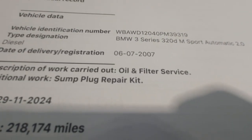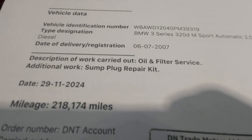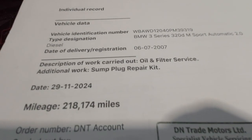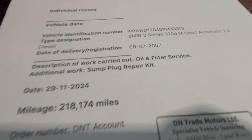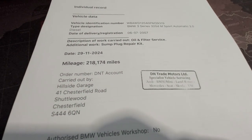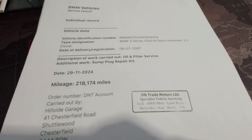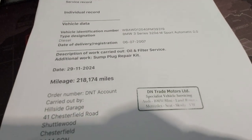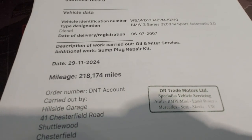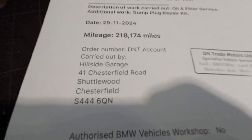So it had a sump plug repair kit fitted, because they phoned me up and said, this sump plug is a bit rounded off. I said, well, what can you do? He said, we can put a repair kit on. I said, do it. The last thing I want is someone ringing me up next year when they service it and saying, you've got a dodgy mechanic that rounded off the teeth on the sump plug. So that's a brand new sump plug repair kit as well. £218.74. So I did the MOT at the same time as well. That was by Hillside Garage.